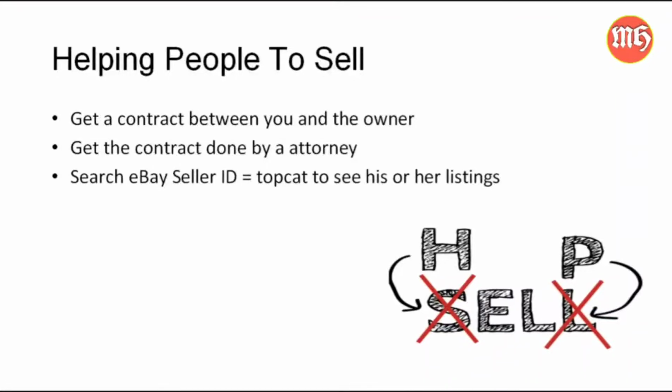All you have to offer is your technical expertise, and the owner provides the merchandise. It's as simple as that. To find a client, all you need to do is search eBay Seller ID.